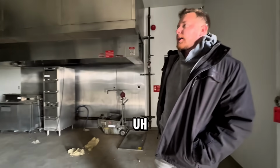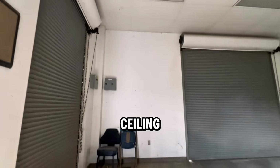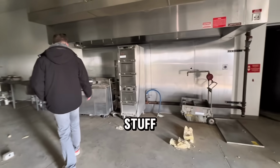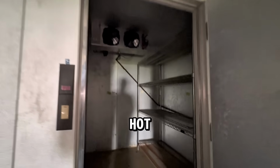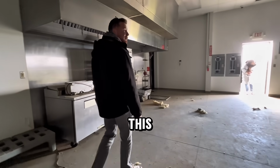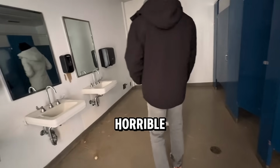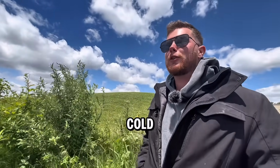So this was the pit concession stand. It's a little creepy now. Got a lot of ceiling tiles that have come in, the insulation on the floor. Have the grill, griddles, and all kinds of stuff back here, but some of it's gone, some of it's here. So keep your hot dogs and such back there, if you will. Just left for dead. Out of all of the bathrooms. Smells horrible. So when this thing's back, bring your lawn chair over here and crack a cold one and watch some racing.